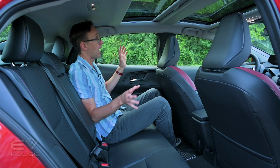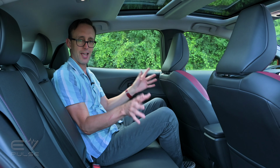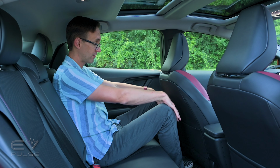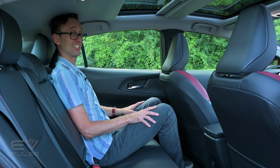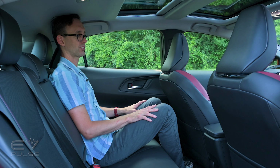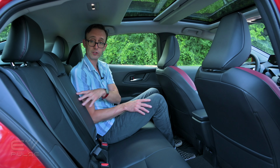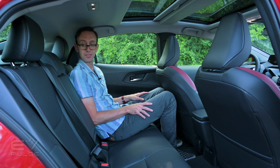Whoa, what just happened? How did I get back here through the magic of editing? Wow. Anyway, back seat of the Toyota Prius, it is something of a mixed bag. You can see I've got plenty of leg room here, but if I sit up straight, my head does hit the ceiling, so 6-footers may not be the most comfortable in the back seat of the Prius Prime. The backrest is also quite vertical, so if you do want to sort of recline, you gotta scoot your butt forward a little bit, just like that.